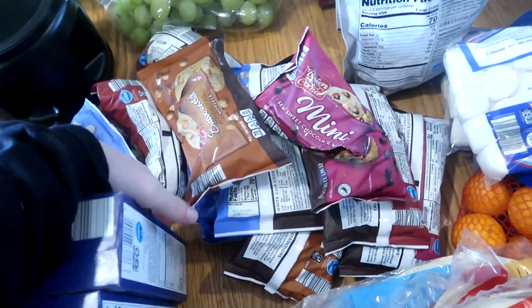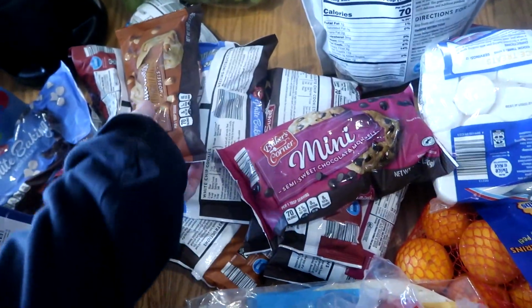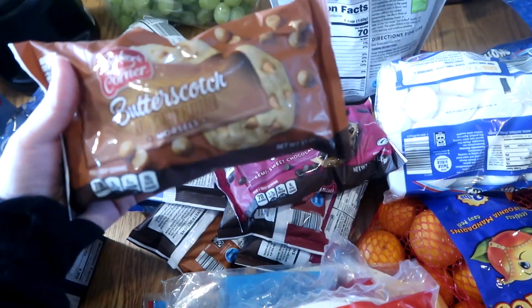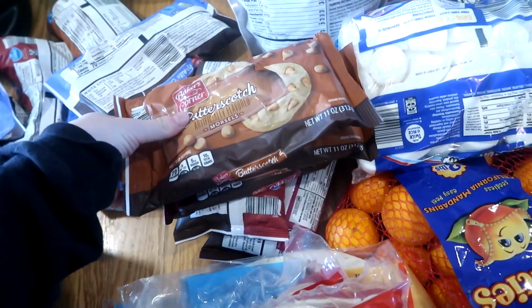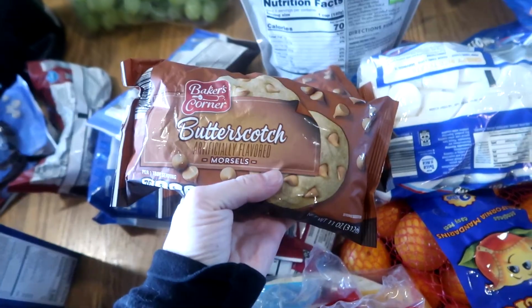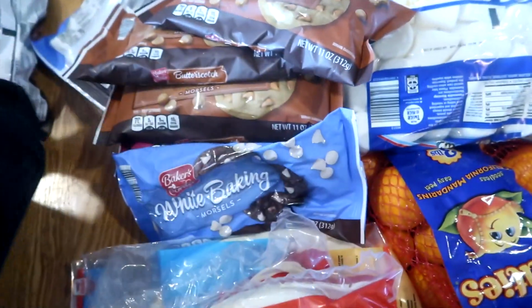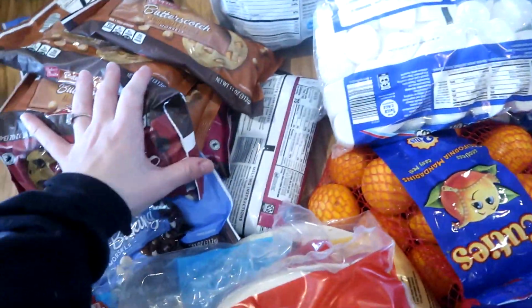So many baking chips. They're all on sale right now, so I got some bags of minis. I got some butterscotch ones, which my Aldi doesn't normally have. So I think I got a couple bags of butterscotch. I don't have anything planned for these, but even just to have. I got a couple things of white chocolate chips. I knew I needed those. I also got some semi-sweet. So just a pile of baking chips for the month.